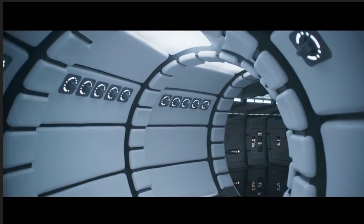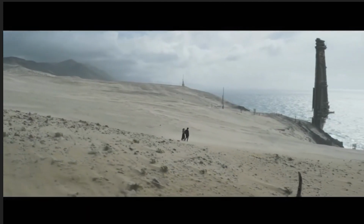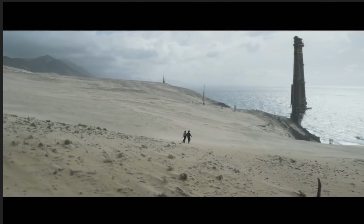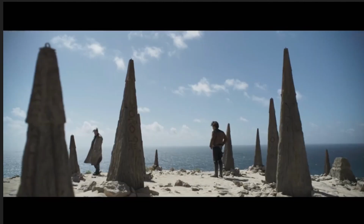Okay, we got that same Falcon interior, and that exterior shot again too. This shot, that's definitely Kira. And this also looks very similar to the place we saw Woody Harrelson in the other trailer. Right. And here we go again.